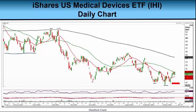If in the coming week the IHI can move above the 50-day moving average, which it's trying to do right now, and stay above the 50-day moving average, and excuse me, price right now is at $50.10, and the green moving average, the 50 days, coming in at $49.96. So please correct that. So we are slightly above the 50-day moving average here at $50.10.